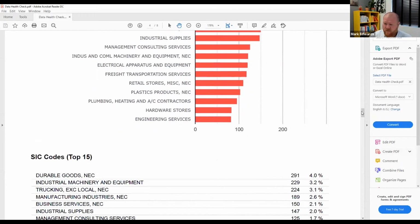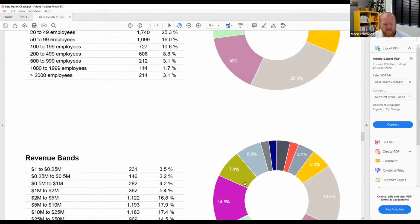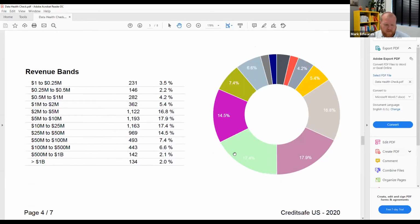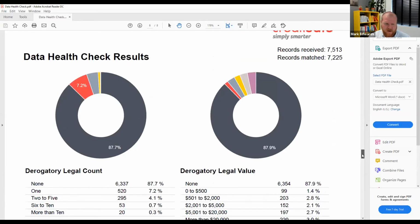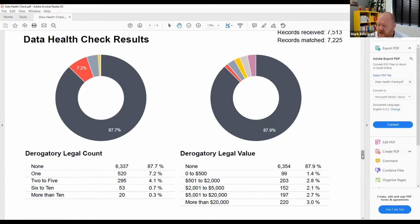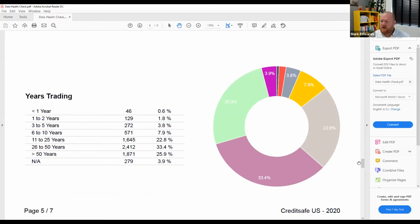As we scroll down further, you then have the company size information. So the number of employee bandings, estimated revenue bandings. Scroll down. Derogatory legal counts and value, and of course years trading. So the data health check, as I mentioned, has no account-specific information, but it's designed to give you that 10,000 foot view of your portfolio, how that looks to CreditSafe at this point in time.